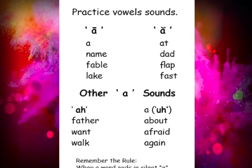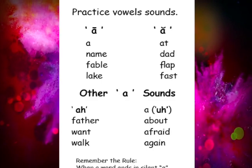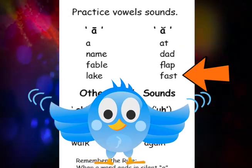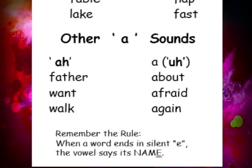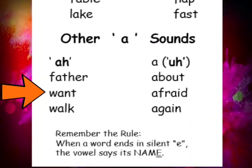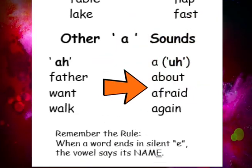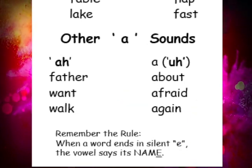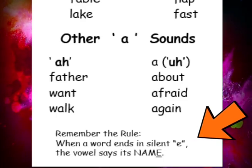A in name, fable, lake. A in at, dad, flap, fast. Other A sounds. A in father, want, walk. A in about, afraid, again. Remember the rule: when a word ends in silent E, the vowel says its name.